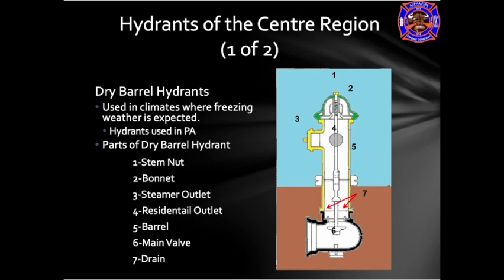Starting with number 1, number 1 is going to be the stem nut. This is really the operating stem that goes vertical down through the center of the hydrant. The stem nut is also where you're going to place your hydrant wrench.